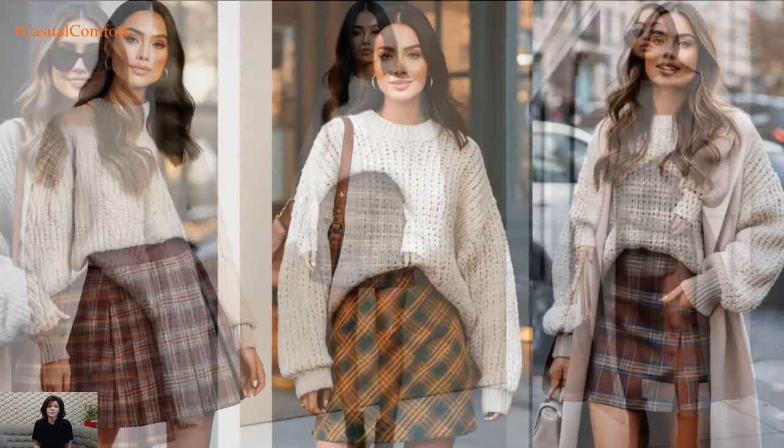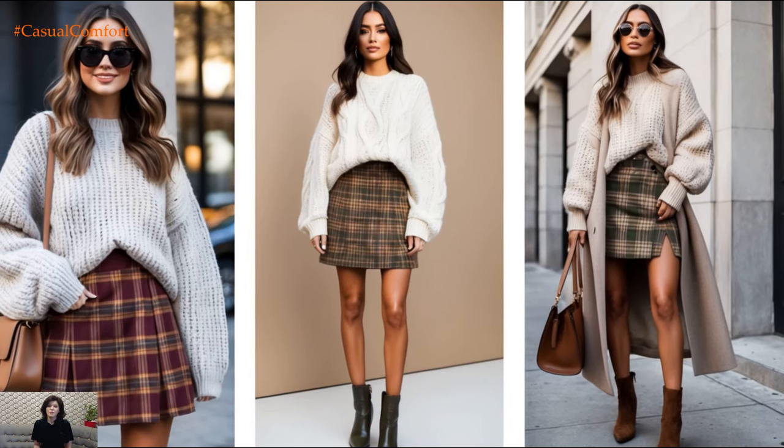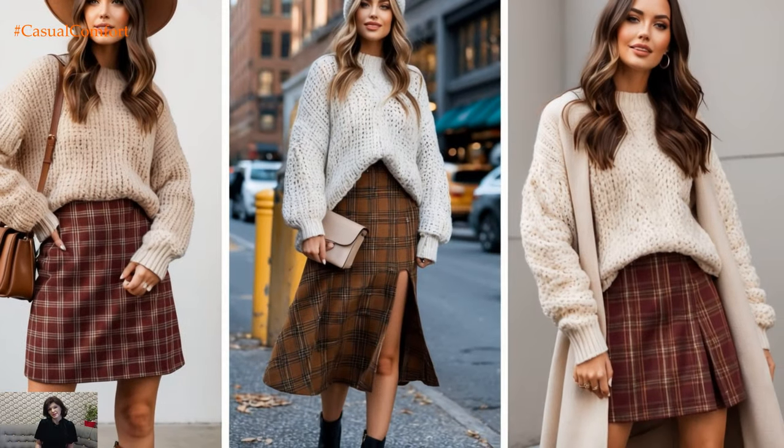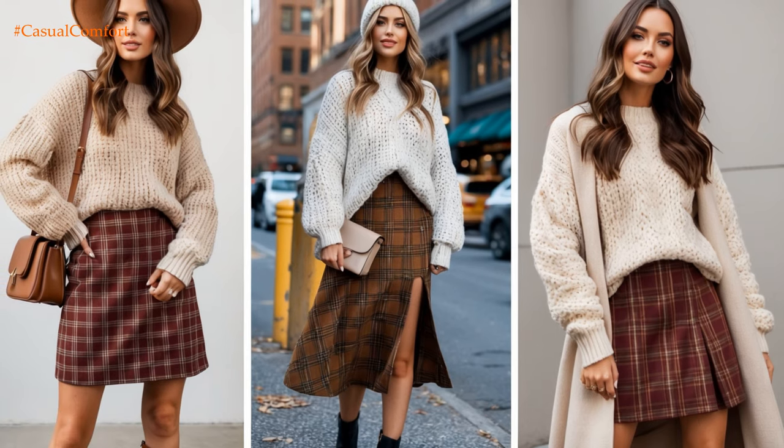For a touch of sophistication, layer a long wool coat over the top. This outfit strikes the perfect balance between polished and laid-back, making it ideal for running errands or meeting friends for coffee.